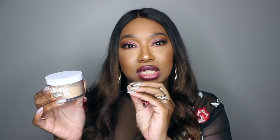But here is what the container looks like. It just has that typical Milk Makeup clean type of packaging, where you get the kind of frosty type of container, and then you have the white top. The one thing I did like is that they did give you a sponge on the inside. I didn't use it, but I did like the fact that they gave us a sponge in case you needed it. And then you have a little pop top, and when you open it up on the inside, it comes with that type of netting on the inside.